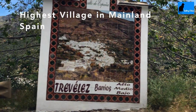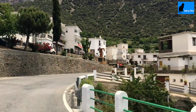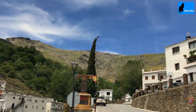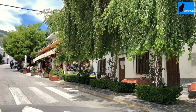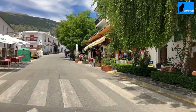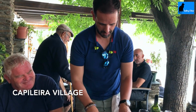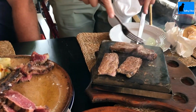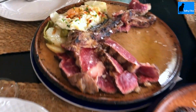And up to the village of Treveleth, which happens to be famous for its ham, and also is the highest village in mainland Spain. And when it's time for lunch, we make our way back down to another village called Capalera, which is another beautiful village and rounding out a great day in the mountains.